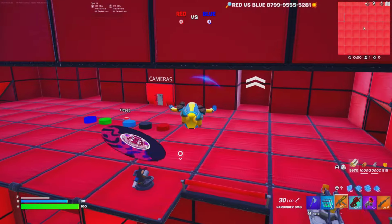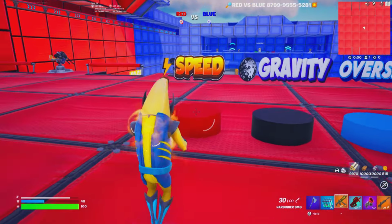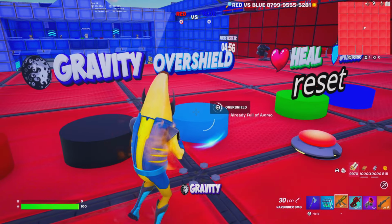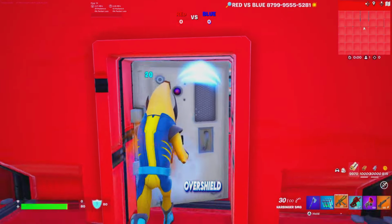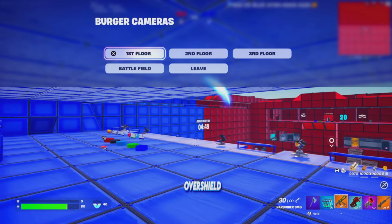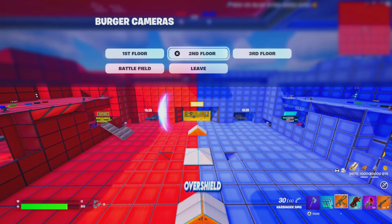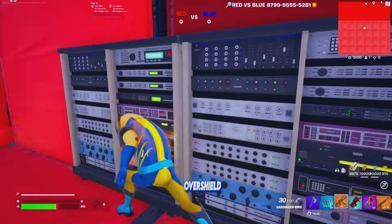If you go to the enemy team, you do take damage, as you can see. But there's even superpowers, which is very cool. And there's even a cameras option button where you guys can look at the cameras, as you can see right here. Whenever people are battling, you could easily see what's going on in display. But yeah, there's so much going on.